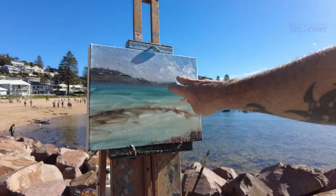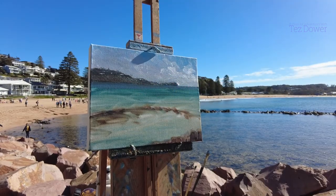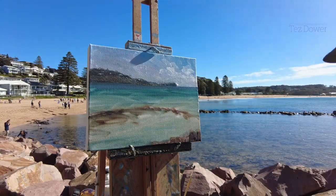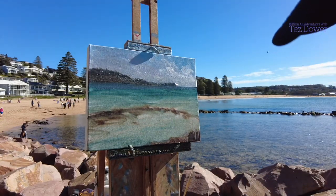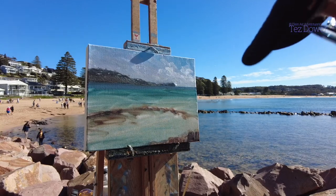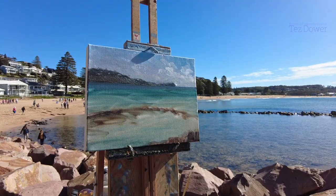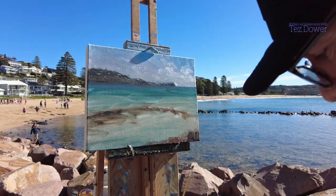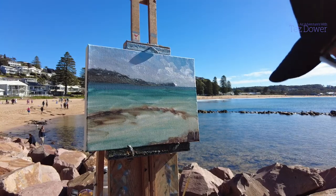Okay, so I've got my distance in. Now what I'm going to do is get my water in. I've made a watercolour of cobalt blue, sapphire, scarlet lake, a little bit of alizarin, burnt sienna and titanium white. I'm just going to get the wash in using this soft gel medium.